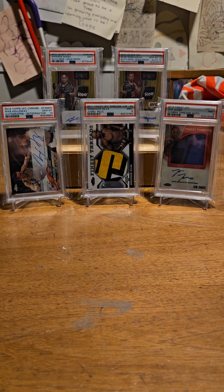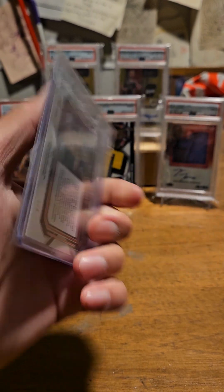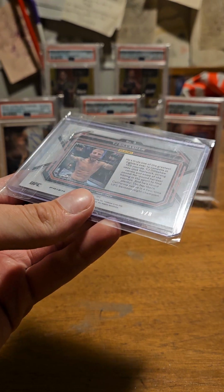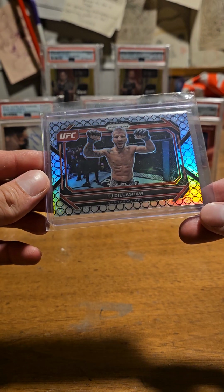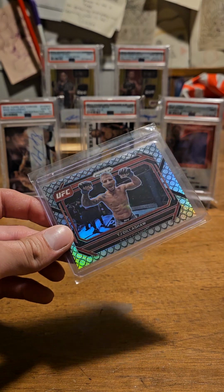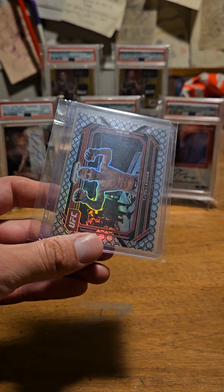I have a lot of cards to show you guys today. So starting out, we got, is this 2023? 2023, number 1 of 8. My boy TJ Dillashaw Octofractor. I got this for $21.50, so it's no surprise TJ is not very popular.